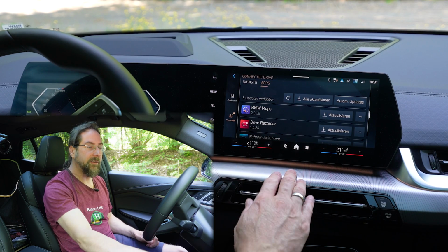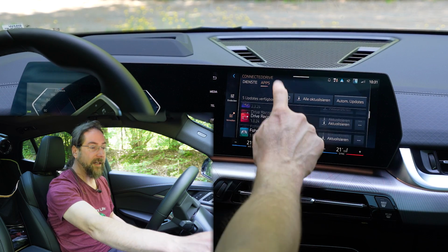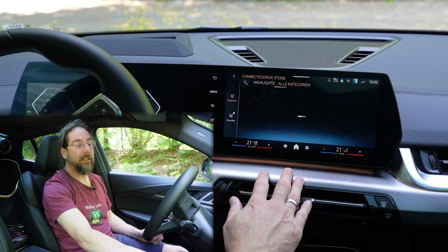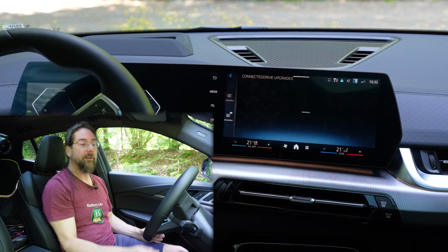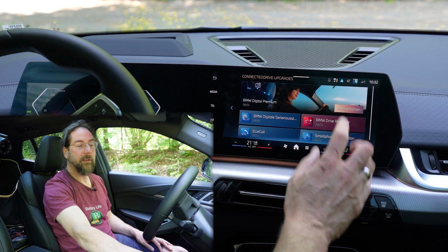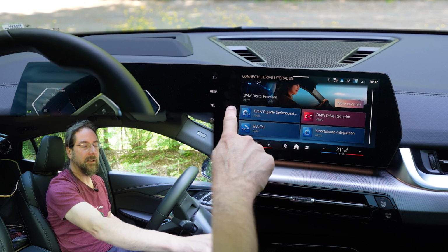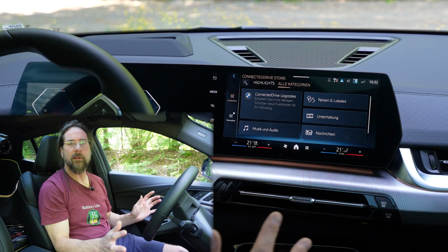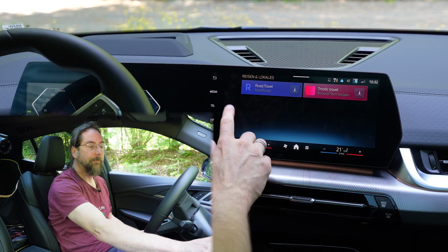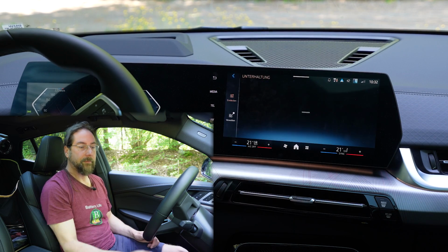The second thing is the store. By the way, I have 5 updates for my apps. That's awesome that you can see that. But in the store, first of all, you have your upgrades for your car, because the BMW drive recorder, smartphone integration, you can get this, and I'm guessing with other cars, other things that you can buy afterwards for your car. But you have traveling apps that you can install.